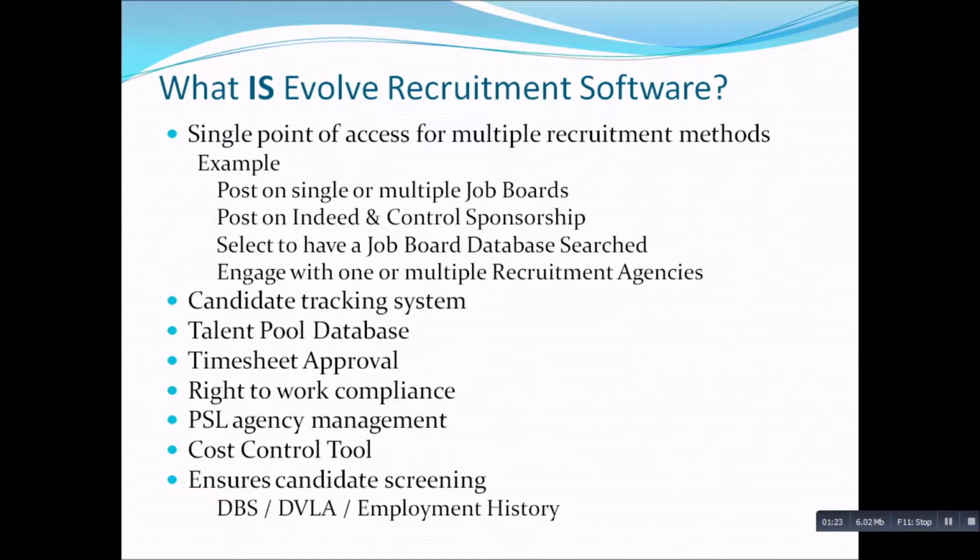It also has a candidate tracking system involved with it, so you can track who submitted a candidate and for what vacancy and when, and process that candidate's recruitment process through to offer and acceptance stage. It also has a talent pool by means of selecting CVs that you like either now or could see use for in the future, and allows you to select them into a talent pool which is fully searchable, so that you start to build up a list of potential employees for the future.